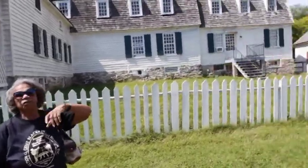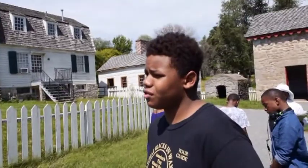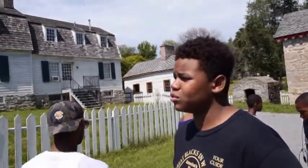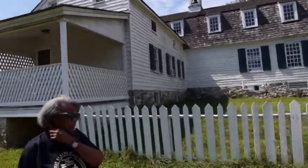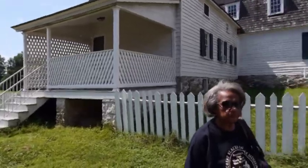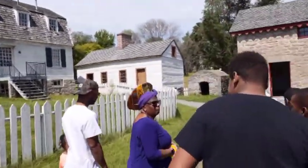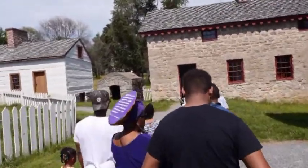Okay. John Ridgely and his family were the original owners of this house before they moved over to that big old mansion over there, on the top of the hill. Yes. All right. We're now heading back to the bus. You got that. Get on the bus.